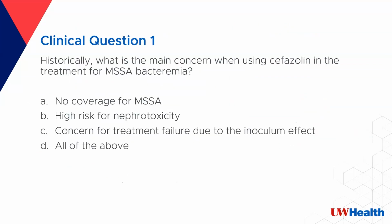And this leads us into our first clinical question. So historically, what's the main concern when using cefazolin in the treatment of MSSA bacteremia? Is it A, no coverage for MSSA, B, high risk for nephrotoxicity, C, concern for treatment failure due to the inoculum effect, or D, all of the above?